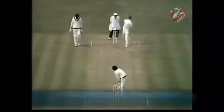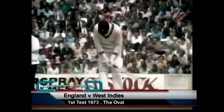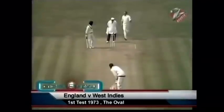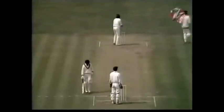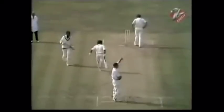Which completely turned the tide and wrested the initiative away from England. A lovely shot. Gosh, that was a good stroke. Clive Lloyd faces Arnold. Boycott again. That's the reason Amos was there, but it's Greg having a long chase. And Kallicharran takes 3 to give him his half-century in 115 minutes.